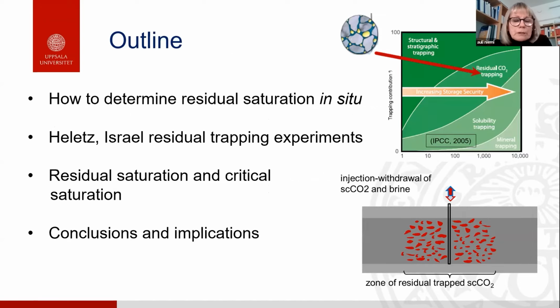So the objective: I will first say a few words about how to determine residual saturation in situ. And then I will explain in outline the experiments that we did at Helix. And then look a little bit at how we interpreted the results and what we found out in terms of the residual saturation, and also a related concept that came up in our results, the critical saturation, and then some conclusions and implications. And of course, I understand that everybody in the audience is familiar with this plot with residual saturation as one of the trapping mechanisms in CO2 storage. And this lower panel tries to show that we are trying to make this kind of residually trapped zone in our deep reservoir formation.